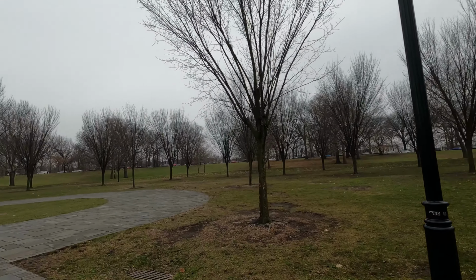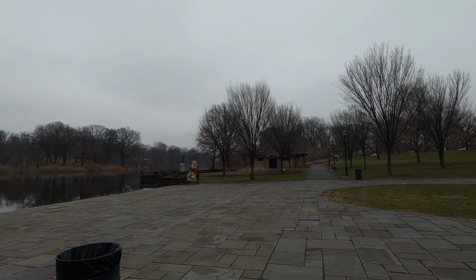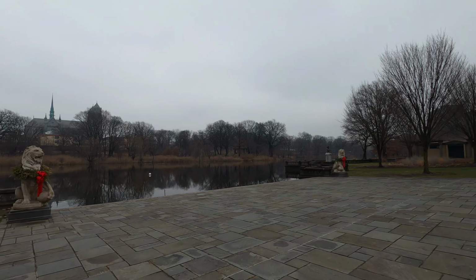So then here I made it to Branch Brook Park, which is a really big park here in Newark, New Jersey, and it goes all the way to Belleville. The best season to come here is during the springtime, because like I told you, there's a lot of cherry blossoms. But now it's winter, but I feel like it's still a beautiful scenery. And then this here is really nice, like a little plaza over here with a lake.